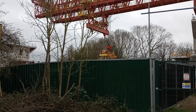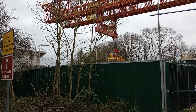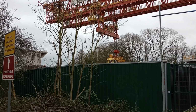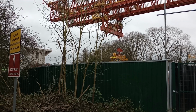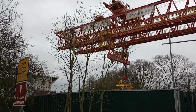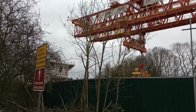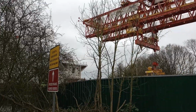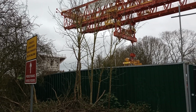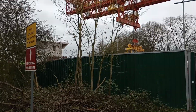But the lump of concrete is obviously free from the ground, and it is slightly rocking from side to side. In fact, moving to the left, if anything. And in fact, you can see the actual crane support at the top. It's also moving to the left. So there is some action here, some crane action. I don't know where they're going to put it. Obviously, they can't put it beyond the end of Dominique. So it's sort of interesting, but I'm afraid it's not particularly dramatic.